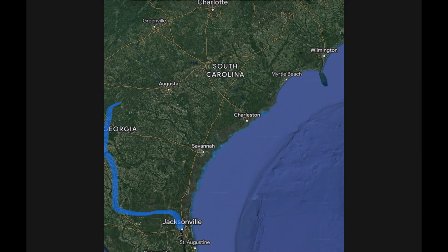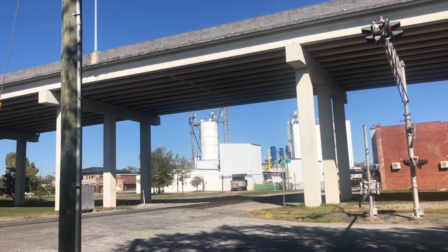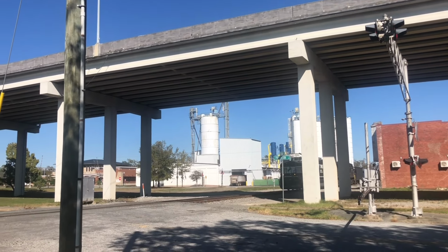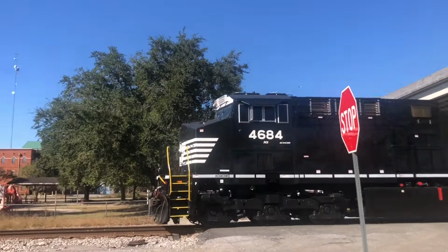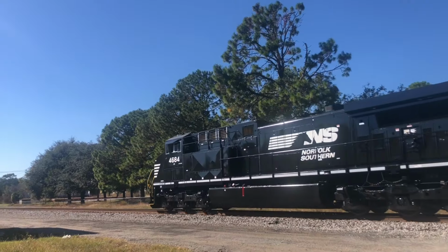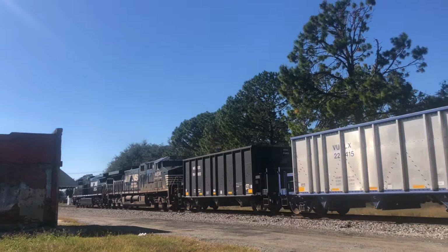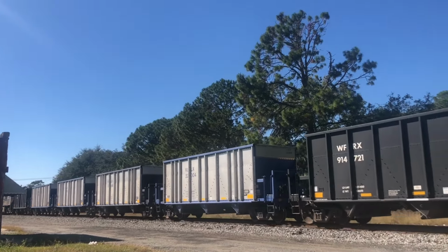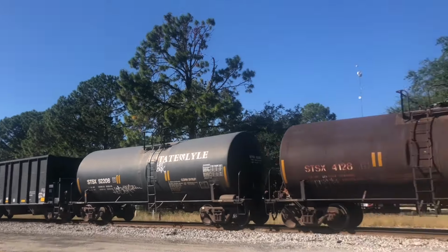Next train on the list was NS 282, a northbound manifest heading up to North Carolina, specifically Charlotte. This train is coming out of Jacksonville, Florida. The lead locomotive is AC44C6M, and the other locomotive is ES44DC.